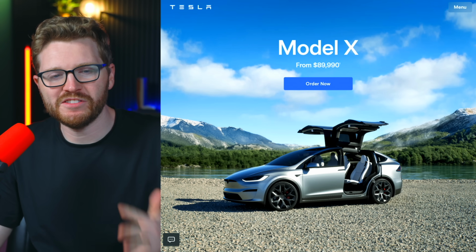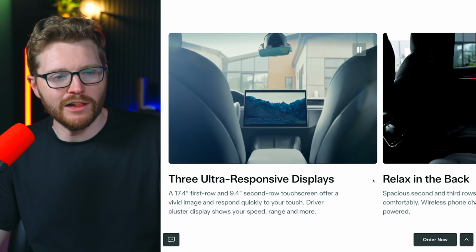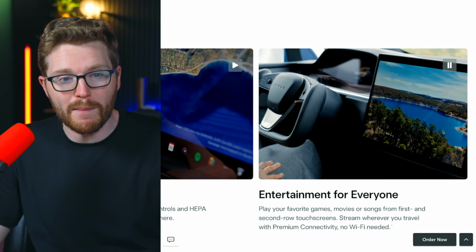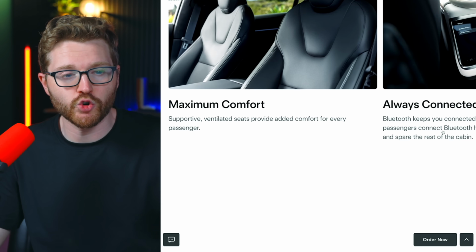Now, credit to Tesla's team. If you go on the website and look at how they advertise the Model X, it looks super luxurious. It looks like everything's changed. I guess the marketing's doing its job, it looks like a very appealing vehicle. And it looks like this thing just got a major refresh.